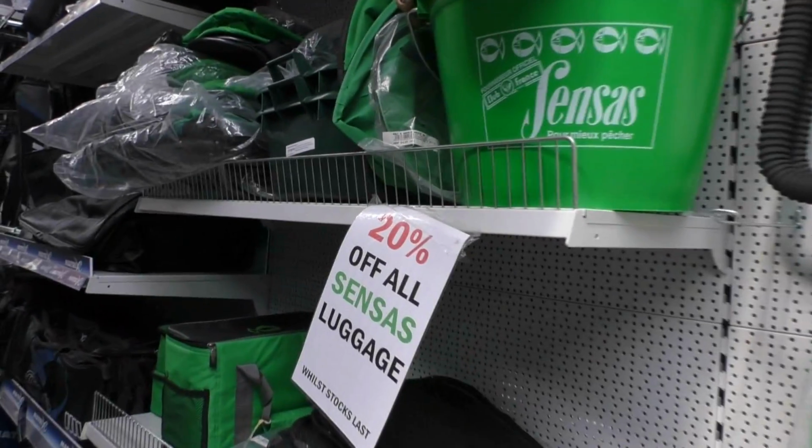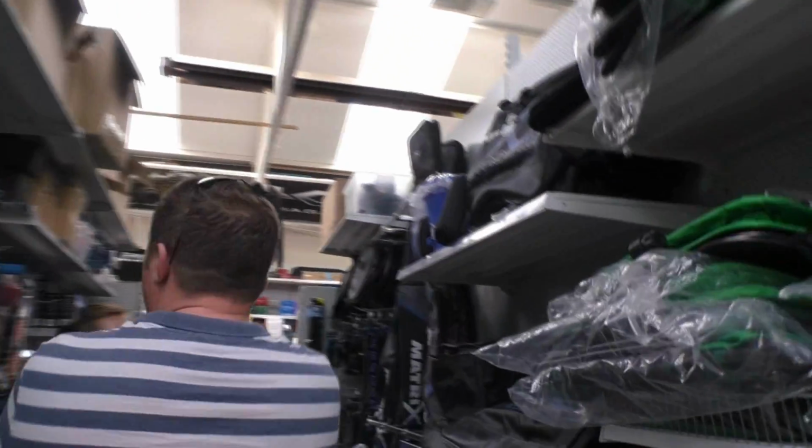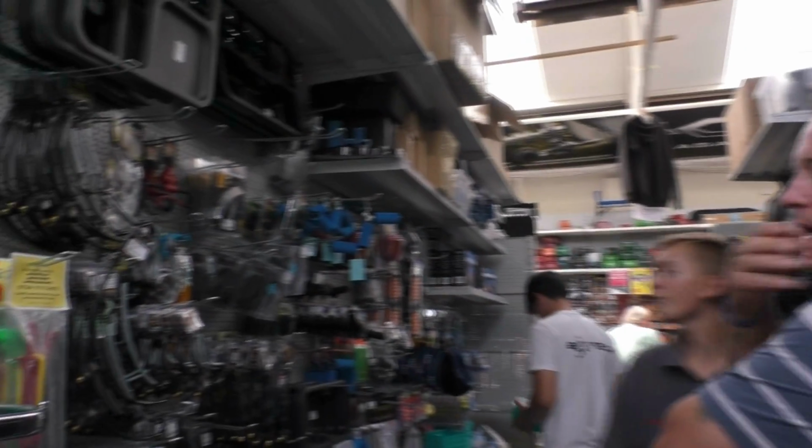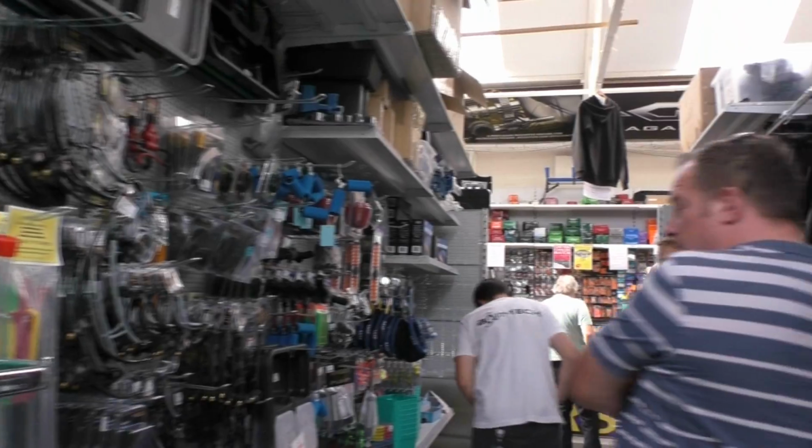I know the Matrix is down there, which Lee's a massive fan of, aren't you, mate? Yeah, we love the Matrix. A lot of bits and bobs in there, just bits to turn on tackle. It's one of those kind of shops that you come in and you can just browse and browse for hours, I think. That's the point.